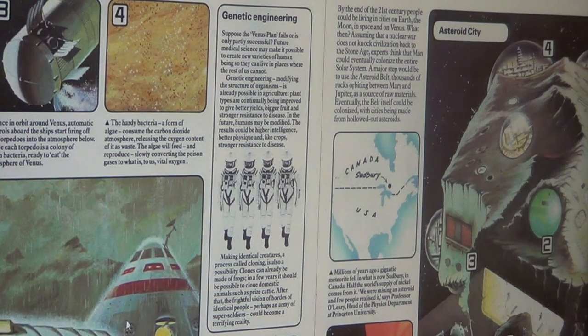Like the blue clone troopers in Rogue Trooper. Making identical creatures, a process called cloning, is also a possibility. Clones can also be made of frogs. In a few years it should be possible to clone domestic animals such as prize cattle. After that, the frightful vision of hordes of identical people, perhaps an army of super soldiers, could become a terrifying reality.